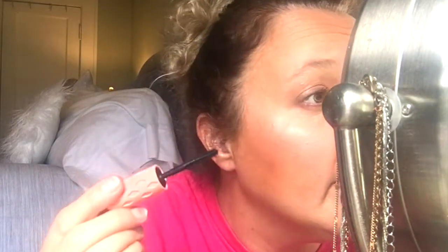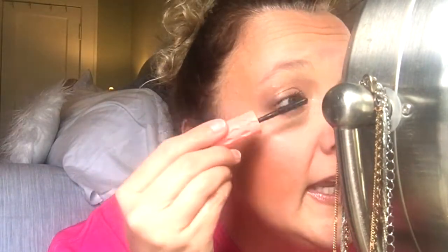Now for everyday makeup, I don't even bother with the lower lash line, but if you would like to, go right ahead. It's however you guys want to do it.